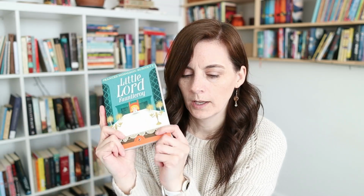Little Lord Fauntleroy. Oh, I have read this one as well. So this is a Frances Hodgson Burnett book that I've read. I wouldn't mind rereading it, but also I will assign this to my kids at some point in our homeschool journey. I got 2 of the No Fear Shakespeare books. So I got Macbeth and Romeo and Juliet.